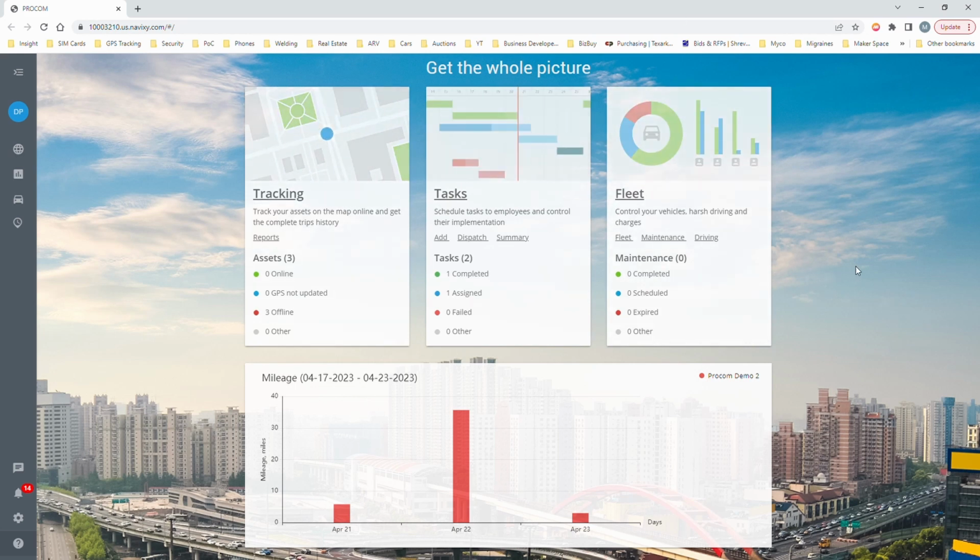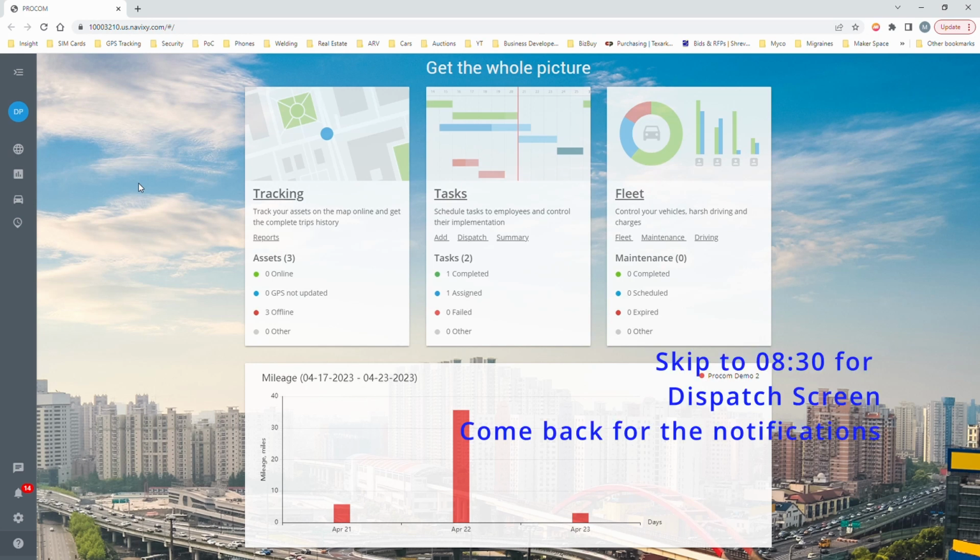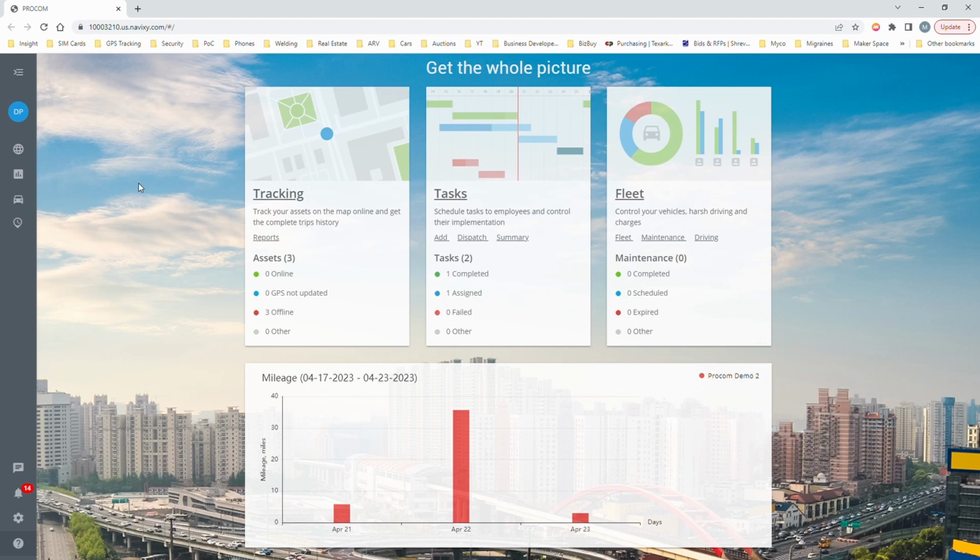This first view is what you see when you log in. It's a dashboard. I hardly ever use it actually. At the end of this, we'll be looking at a dispatch screen that will bring all of this together. But I want to mention a couple of things before we get to this, and then we'll go through some of the setup information really quickly.